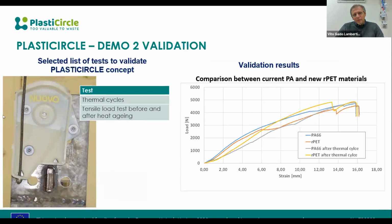You see here the material, the component blocked and in the same operating condition with the tensile test in this position, and we did the test on this material before and after static thermal cycle. And basically you cannot appreciate from the different curves any difference: consistent mechanical properties before and after thermal cycle. So basically we can conclude, also in this case really in a provisional, preliminary way, that we have a similar behavior from recycled PET and virgin polyamide.